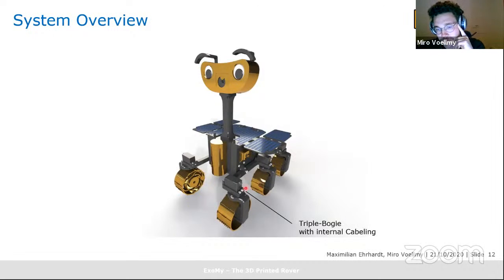as mentioned, the triple bogie. For those that don't know it, it's the locomotion system preferred by ESA. And it's actually different from the rocker bogie that is used on the NASA rover Perseverance, etc. Because what we have here is a simple beam on a pivot, and this is simply a pivot bearing, so no actuation in this axis. And then you have a motor here, a motor here, with the steering.